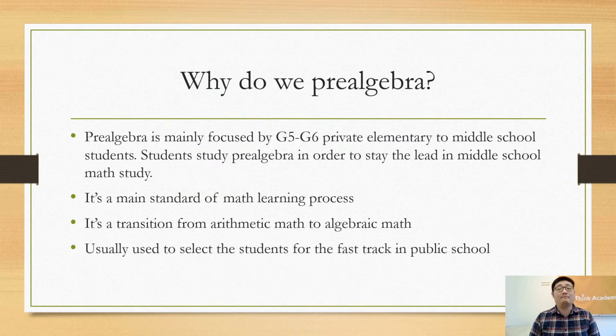All right. Usually for schools, especially public schools, it is the indicator to select the students for the fastest track in a public school. So if you are in 5th grade and going to a public middle school, you usually need to take a test to see which track you are on. If you are on the fastest track, you will be learning algebra in 7th grade, which is much faster than the regular public school.